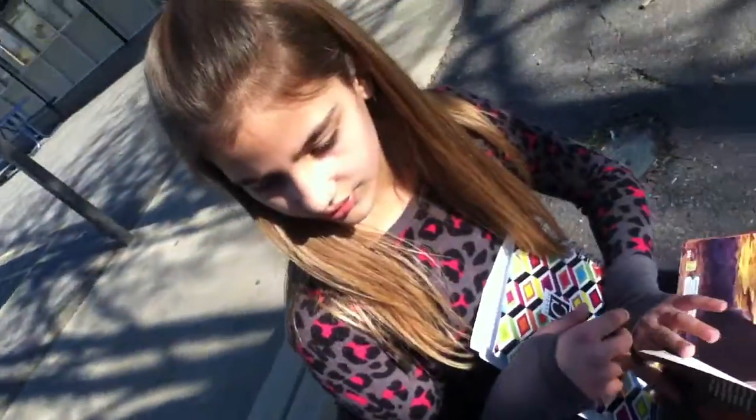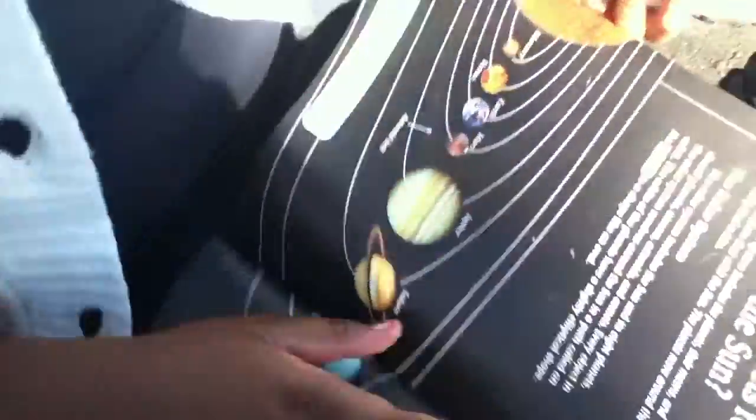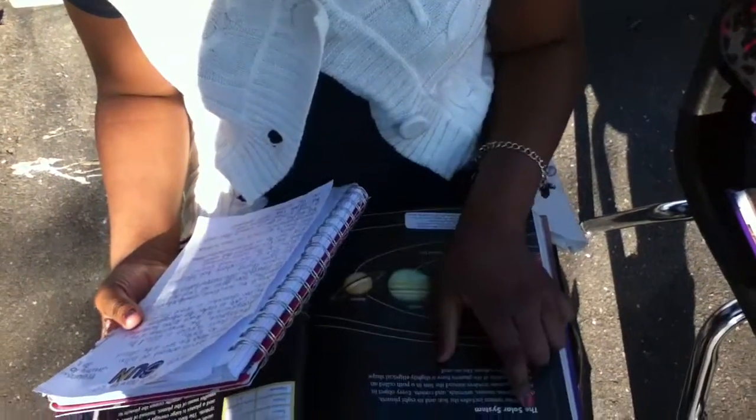Okay, now we'll be talking about why planets revolve around the sun. The solar system includes the planets, their moons, and other objects that orbit the sun. The planets move around the sun in elliptical orbits. So, the reason planets revolve around the sun is because like Earth, we need support, we need life, we need gravity, we need air and stuff, plants and flowers and food and water, energy and stuff.